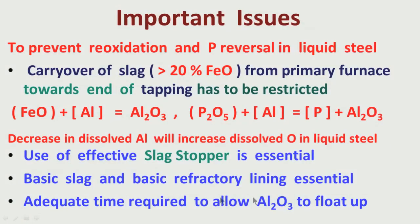This is very important. I have told you that basic slag and basic refractory are essential. Because why? If you do not have basic refractory, meaning refractory which is rich in CaO, and you have some amount of SiO2 in the refractory lining, then this SiO2 will again react with aluminum in liquid steel and generate SiO2, reoxidation will take place, dissolved aluminum will come down, dissolved oxygen will go up. So, this is again a problem.